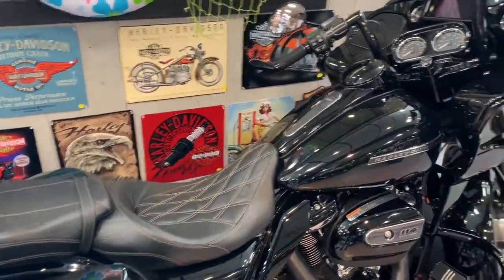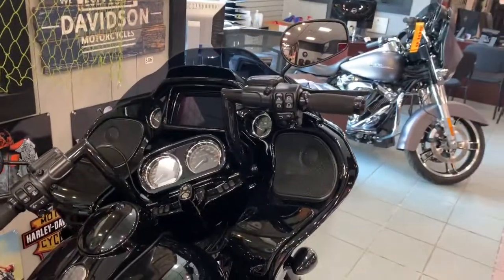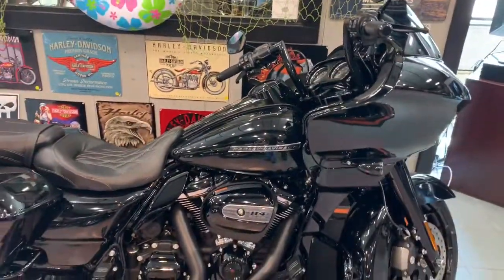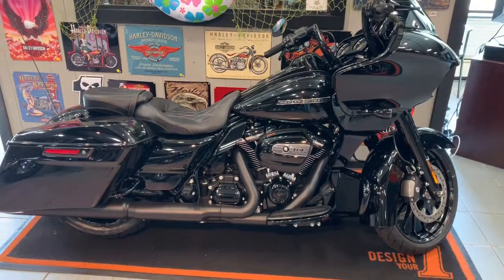Also included here, you can see the mid-frame air deflectors in black, in addition to the chiseled handlebars. Look at those amazing things with custom grips. All on the 2019 Road Glide Special here on the showroom floor at Cape Cod Harley-Davidson.